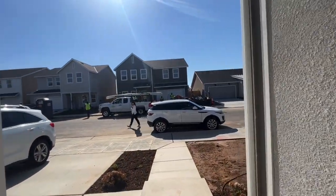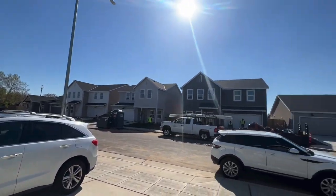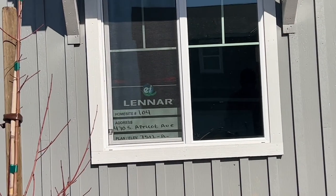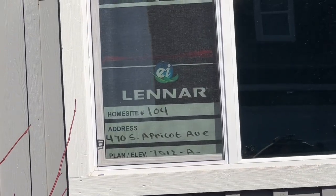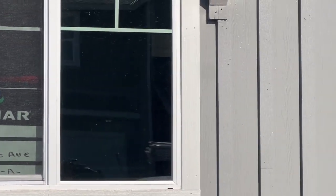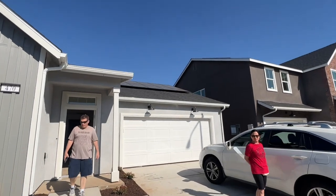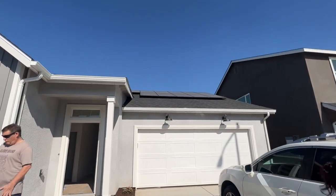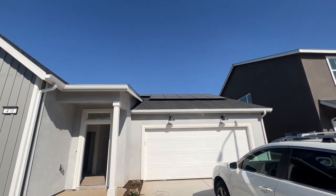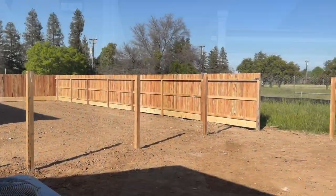So here's the neighborhood. It's a neighborhood right here. So the address is this right here. Lot 104, 470 South Apricot Avenue. I want to afford this. I want this one. And we got solar panels. Is that 11 panels? So lucky renter will get solar panels. Here's the backyard.